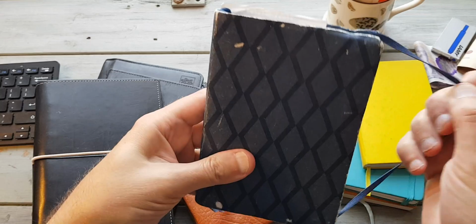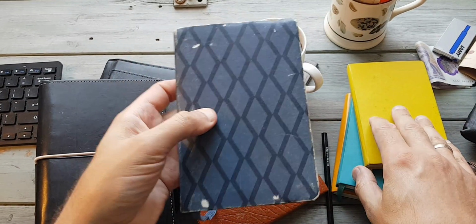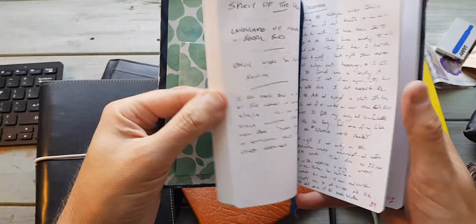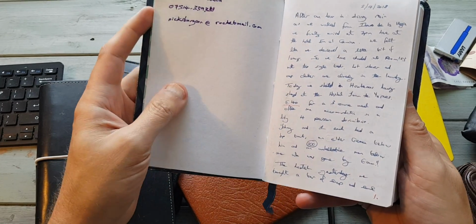This is a mid-sized document. I don't know what you would call it. It's not A6. It's not quite A5, but it's useful. This one I carried with me for several years on the Camino de Santiago.